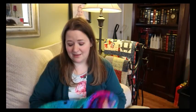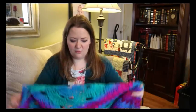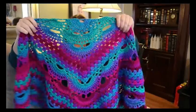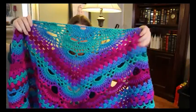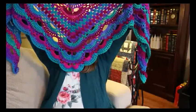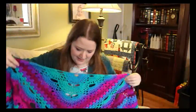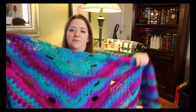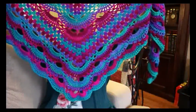I love the stripes. I think what makes it fun is the long color changes. I like the long color changes. However, I don't love the way it ended at the bottom. I thought it was too choppy. I loved the beginning and the longer changes, but as soon as you got bigger and bigger, the color changes happened faster and faster in the rounds.